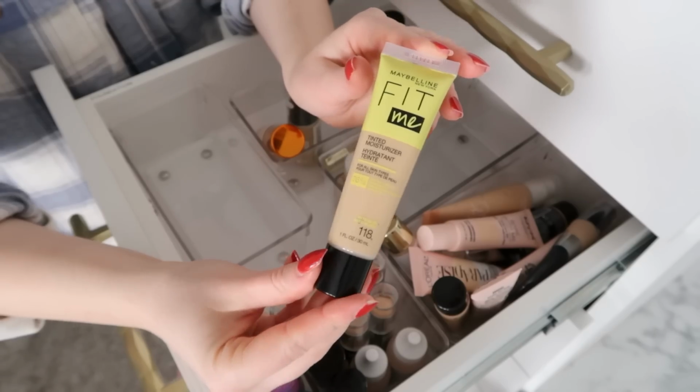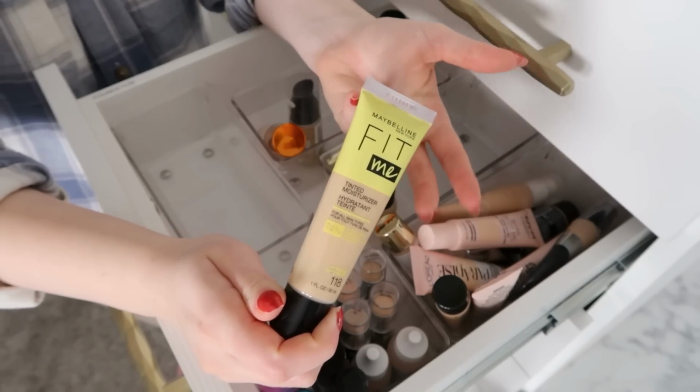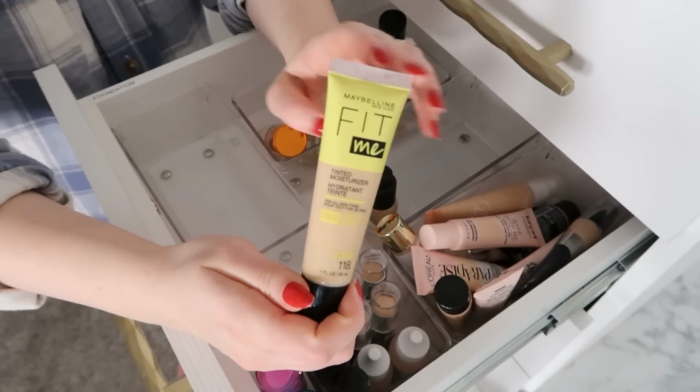The Maybelline Fit Me Tinted Moisturizer, I think I tried once and I don't think I liked it, if I remember, so it clearly wasn't memorable enough for me to try again, so I'm gonna get rid of this.